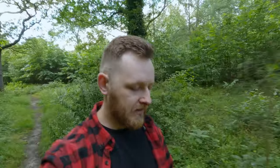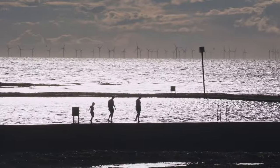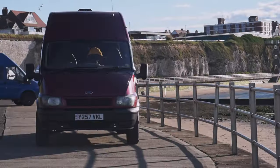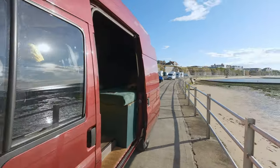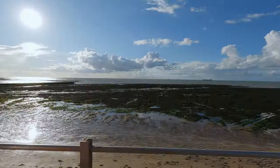We're getting back in the van and driving to the park up. That's gonna be probably full of campers, and we just hope to find a spot to park up. So yeah, that's the park up. There's lots of space for campers and the views are nice. So that's going to be our park up for this evening.